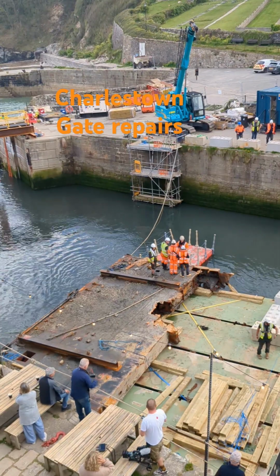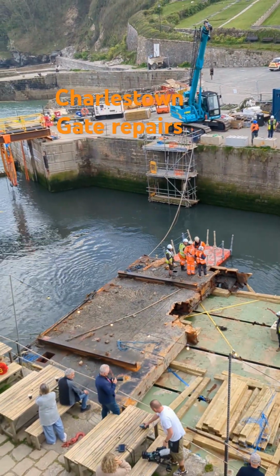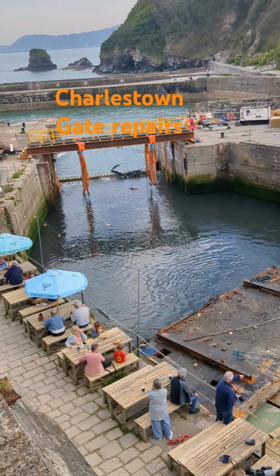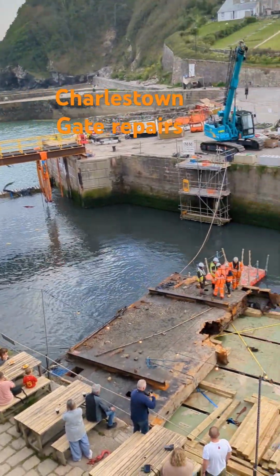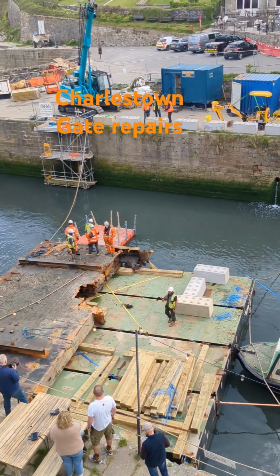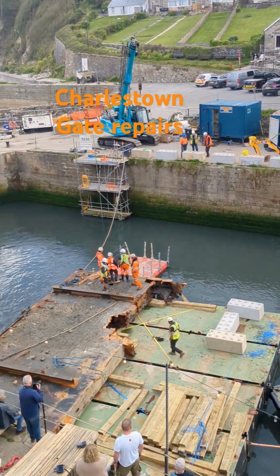Right, so they're all going home now, having achieved what they set out to do, get that off the bottom, and the tide's coming in. Just in time. Just in time. They did a good job. They've all been applauded, but I missed filming that because they've been doing this for days.